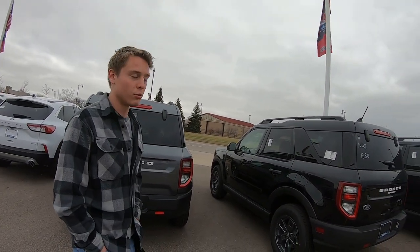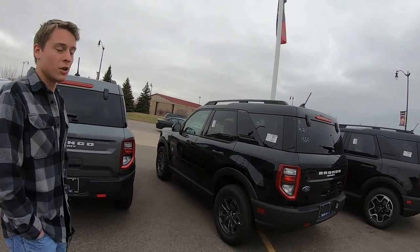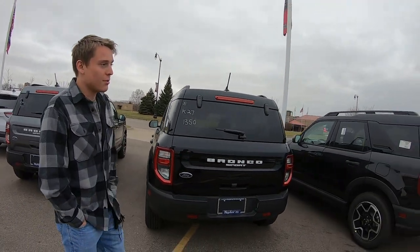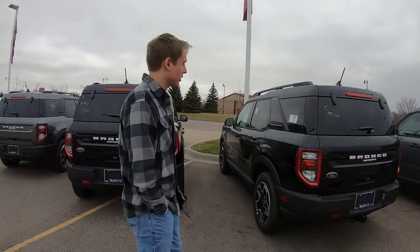But these look pretty roomy for what they are. We haven't been on the inside, so we can't tell you for sure, but the interior looks pretty roomy. It looks pretty modern. It has everything you'd probably need, and you're looking at a very low price, so you could obviously build these up a little bit more and get different things on them.